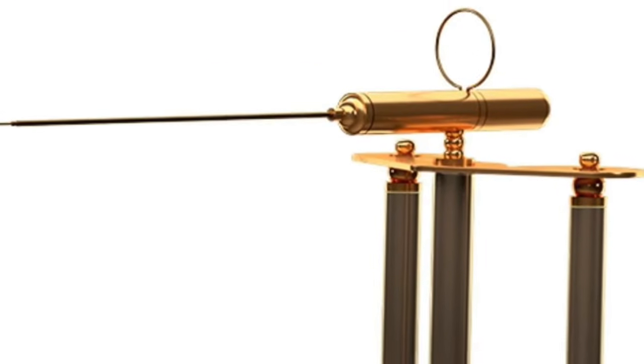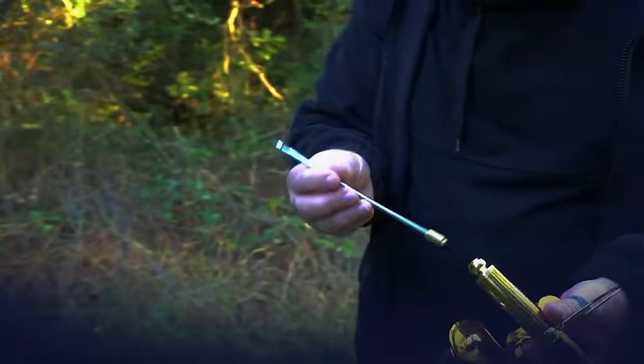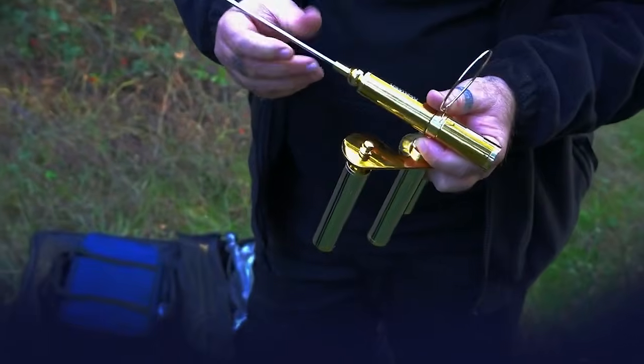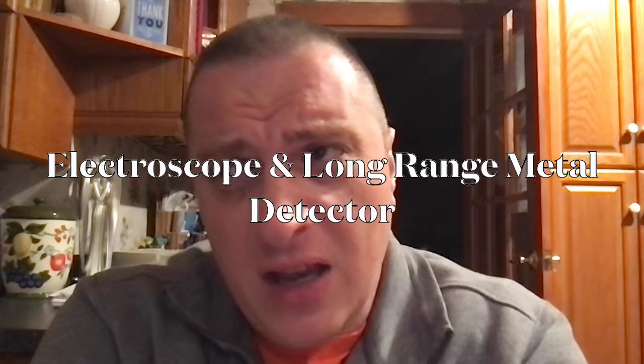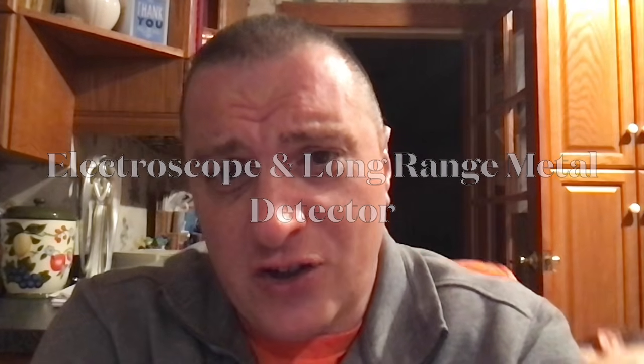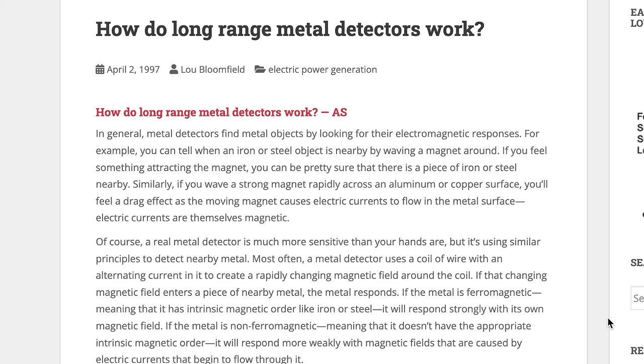The most interesting metal detector in the world comes from Germany. Let me start by giving you the keywords. There's electroscope and long-range metal detector. Now you may ask, how do long-range metal detectors work?